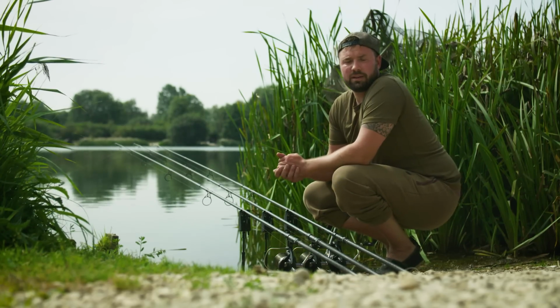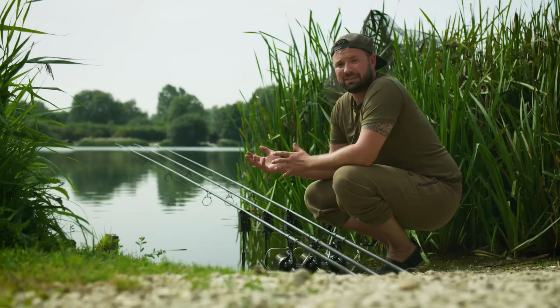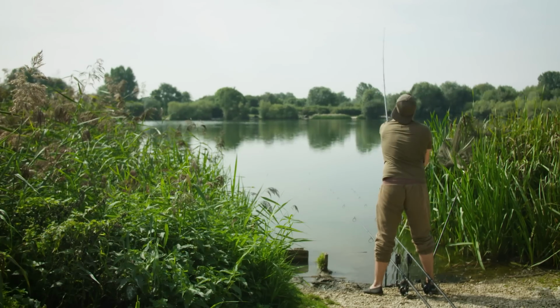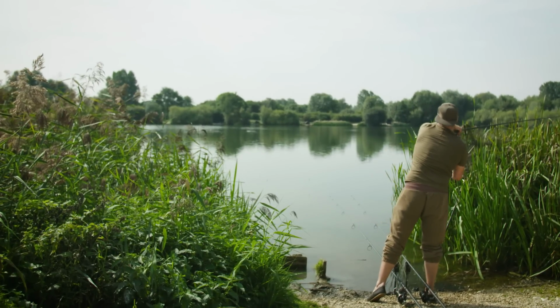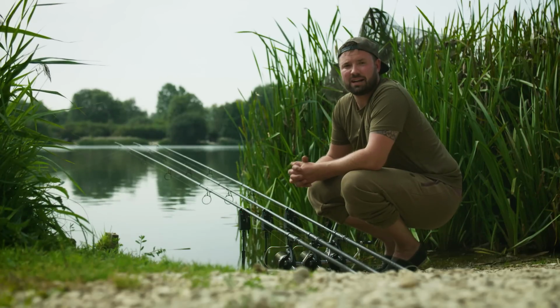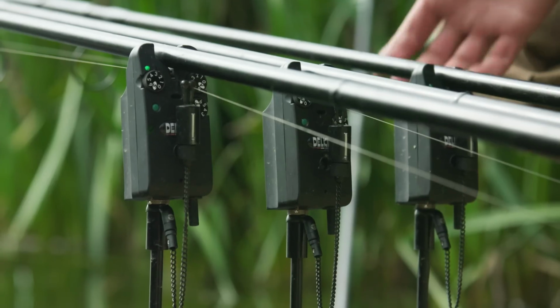Well, we've had a move of swim. It doesn't take a rocket scientist to know that the fish are down this end of the lake, the backs are out the water, big vortexes everywhere. Doesn't look like the fish have moved at this moment in time, so I decided to chuck a couple of zigs in amongst them and try and nick that all-important first bite. And if the fish continue to stay down here, I might even move down here for the night ahead. Fingers crossed.